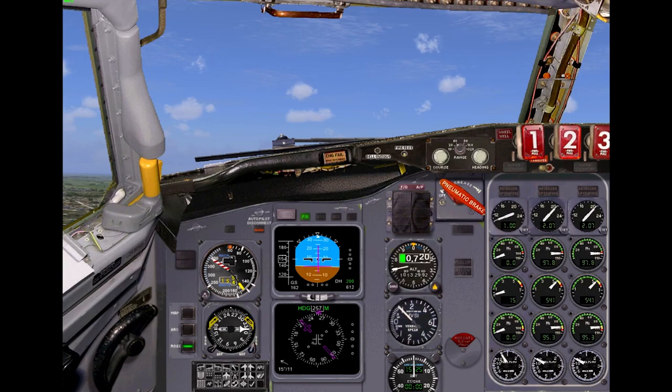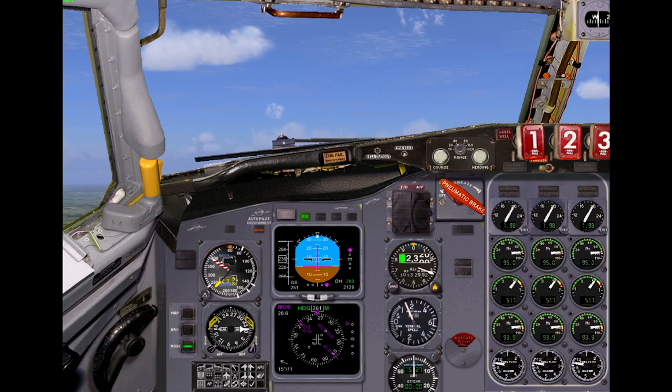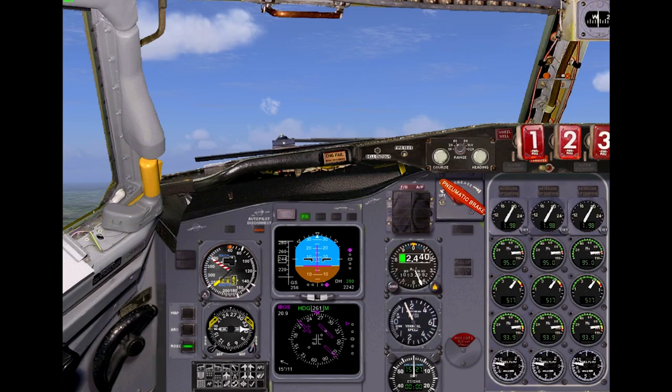Dreamfleet has also worked very hard to replicate the performance of the Boeing 727, and I think they've done an incredible job in this department. The aircraft never feels over or underpowered during takeoff, climb, and cruise, and setting the EPR gauges by the performance charts included in the manual will yield some very realistic performance all throughout.